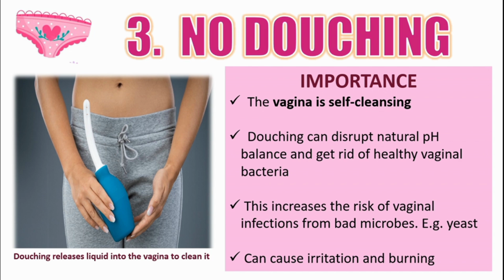So douching can actually disrupt the natural pH balance and get rid of healthy vaginal bacteria. So when the healthy vaginal bacteria are out of the way, that makes room for the bad bacteria, the bad yeast to come in and take over, hence causing the risk of vaginal infections. And douching can also cause irritation and burning. So you do not want to be releasing any liquids, whether it's water or vinegar, anything like that. Nothing like that should be going up in your vagina. So keep in mind the vagina is self-cleansing.